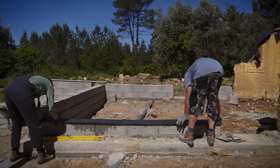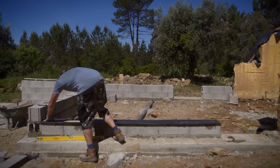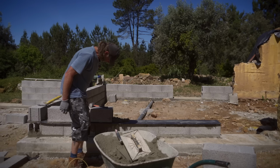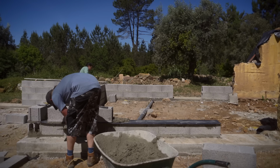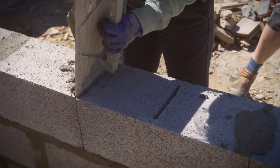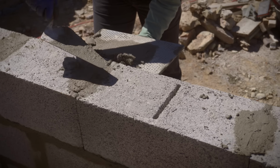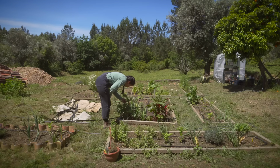So for the rest of the day, we added the damp-proof membrane, we added the cement blocks, and filled in the gaps. And as we had a stellar productive day and had one of the best sunny days so far this year, we had to celebrate.